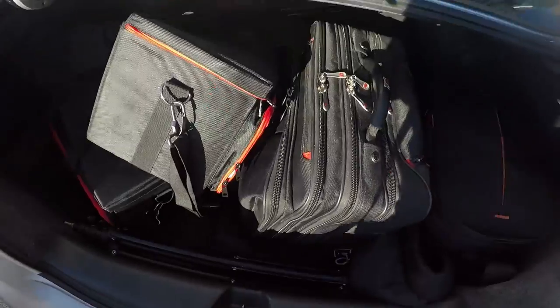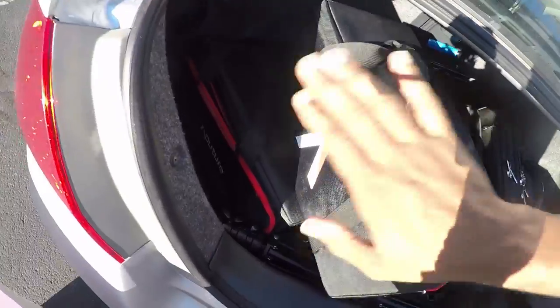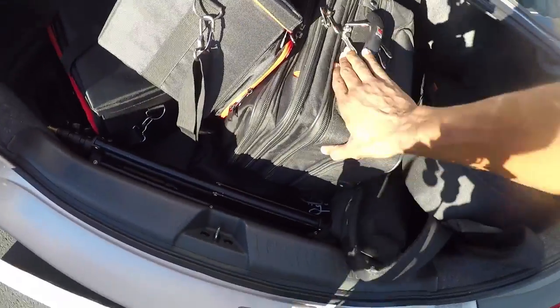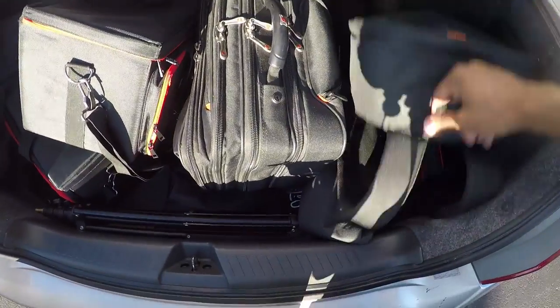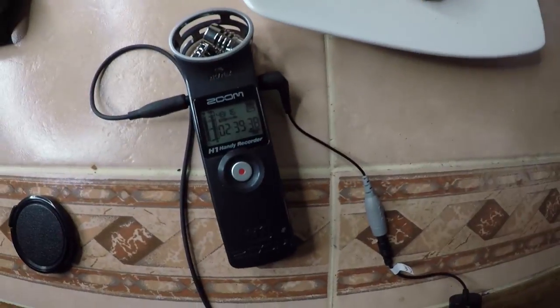When I'm doing these run and gun shoots where it's just me, I need portable gear. Everything I've got either fits in my trunk or fits in my back seat. I have a 120D here. I've got another 120D down here, and I've got two of the Lightstorm panels inside here. All four of these lights fit in my trunk. That's pretty amazing. Leave a light footprint. Move light, move fast.